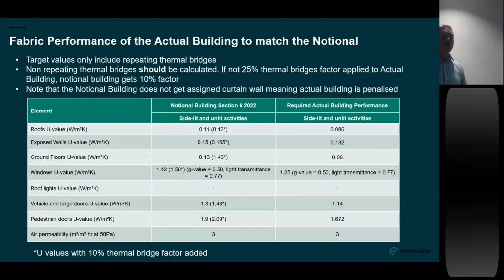And one other thing to note on this is that curtain walling, if you've got extensive curtain walling, the notional doesn't get prescribed the same curtain walling percentage, it ignores it. So if you've got 50% of your building is curtain walling, with a U value of say 1.5 or close to 2, depending on how many mullions you've got in the performance, your notional building is getting substantially less, 10% of the fabric performance of your building. So yeah, curtain walling is really a no-no, and it really does penalise your building in the new regs.